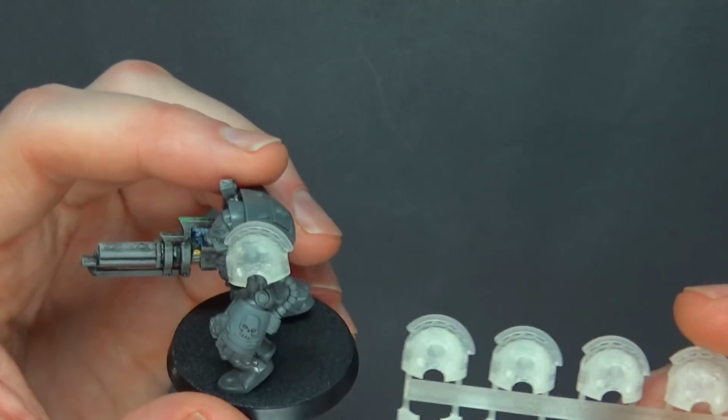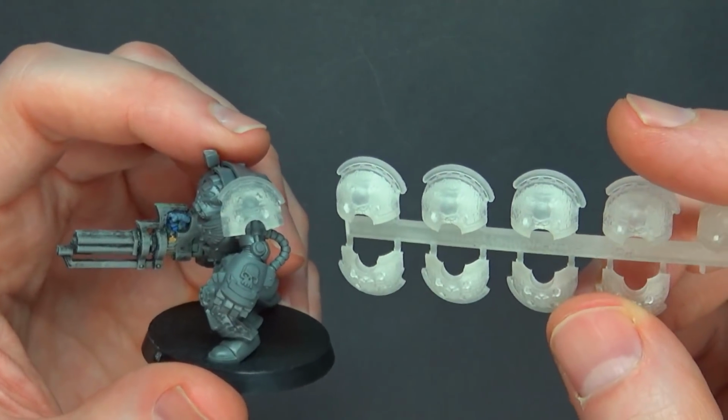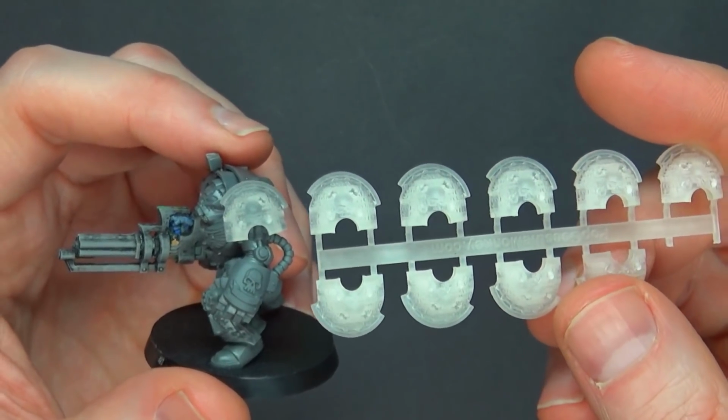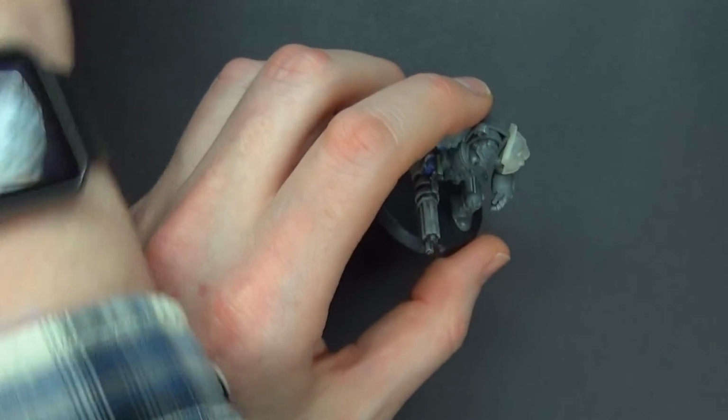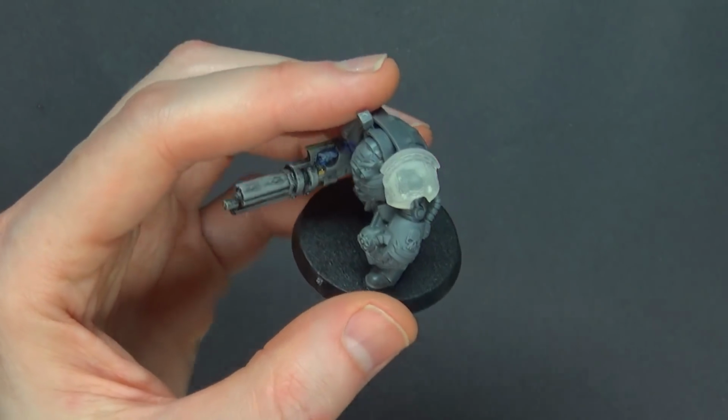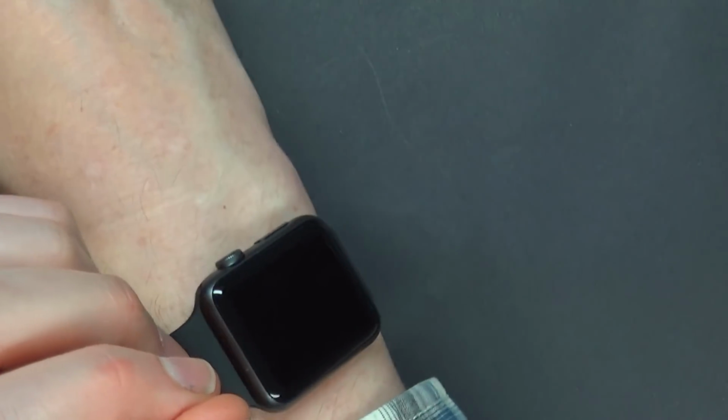And you get a set of 10 of those. And I think there's a couple of different sizes as well. But they look great with the big, ridiculously overpronounced and extended skull and crossbones right there. I think that stuff definitely looks fresh.